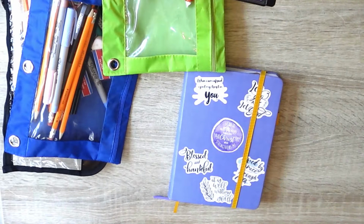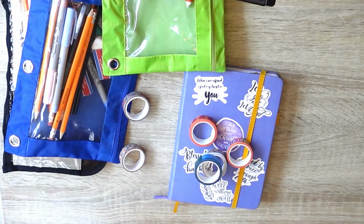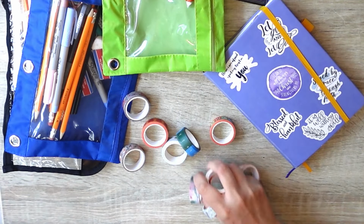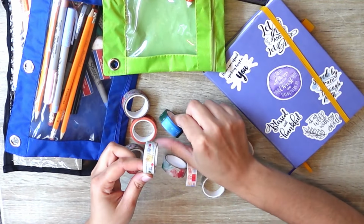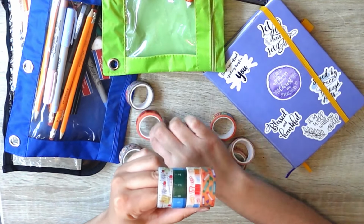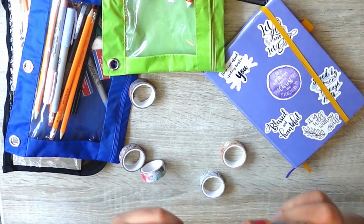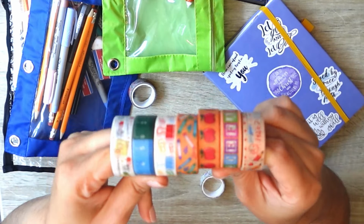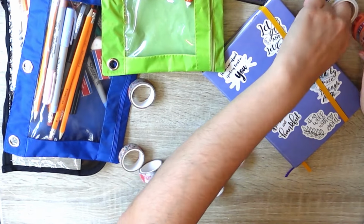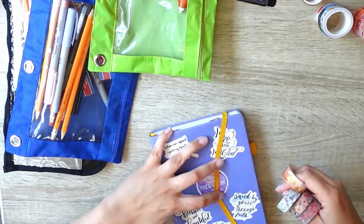Guys, I have so much washi tape. Look at that. I have so much washi tape, guys. I am obsessed with washi tapes. I have this back to school one. I got a bunch of back to school ones. Let me show you some of them. They're so adorable. If you hear my dogs in the background, it's because they're here. They're eating right now. But look how cute those washi tapes are. There's so many of them. You're gonna see which one I used for my planner. Let's put those to the side here.